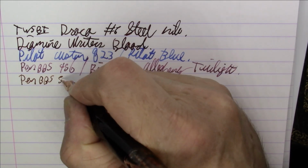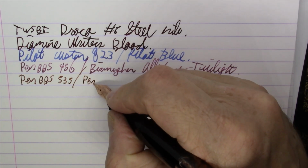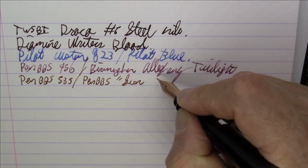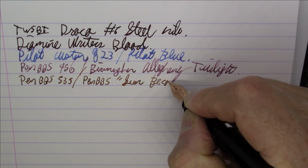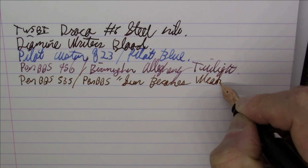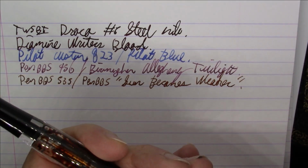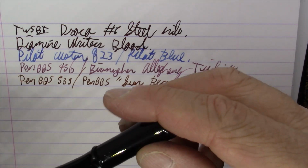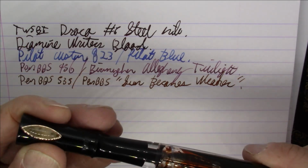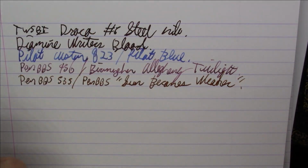535, and this ink is from Pen BBS, and they call it Sun Becomes Weaker. I will translate that to just plain old sunset, but in any case, that is this ink, Pen BBS Sun Becomes Weaker, and the pen is the Pen BBS 535, Year of the Ox limited edition.